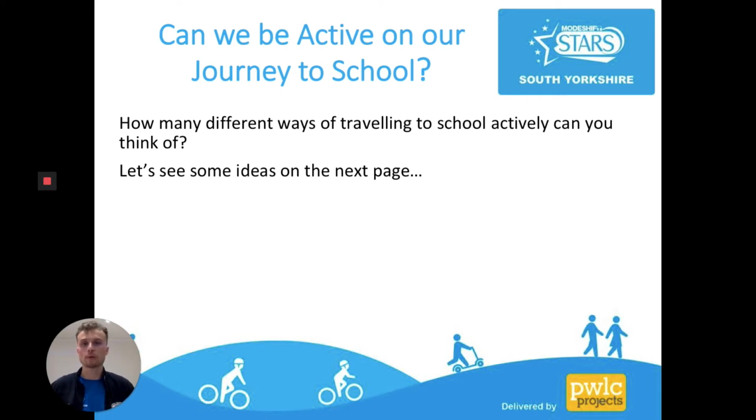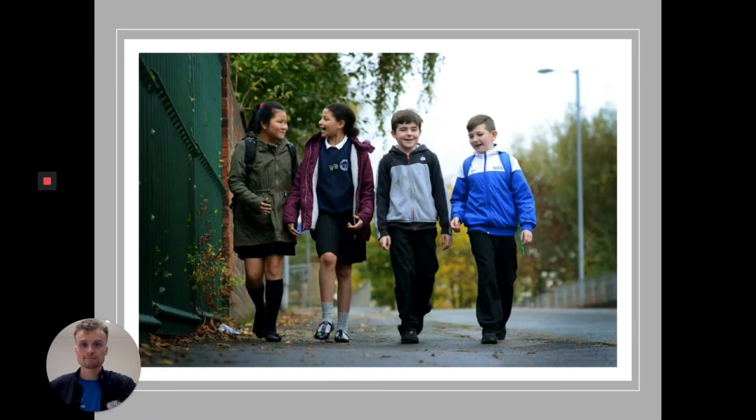Brilliant! I hope you thought of some good ideas there. On the next pages are some pictures and videos of children travelling actively. Let's see if you can work out what they're doing. Who can tell me what this picture is here? What are the children doing?